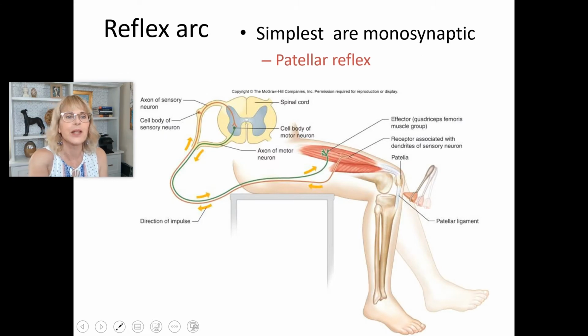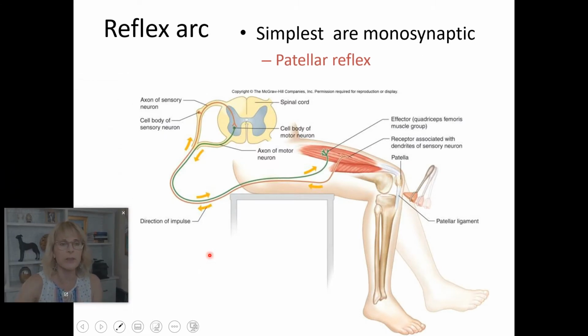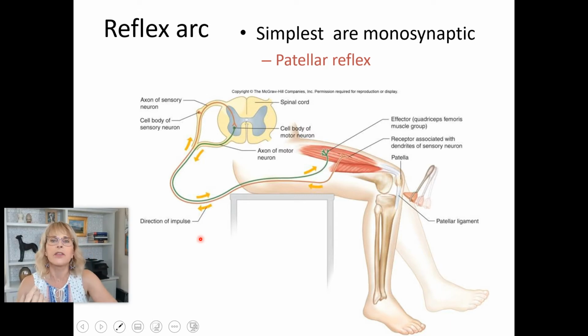Let's look at it, okay? So this is not a typical reflex, but I like to talk about this one because this is the reflex arc that the doctor is testing when they tap your knee with that little hammer. So here's the little hammer tapping your knee. By the way, what is it tapping? This is part of your quadriceps group. Their tendon joins and goes over the patella, and technically that is the patellar ligament. That's a kind of a technicality, we don't care.